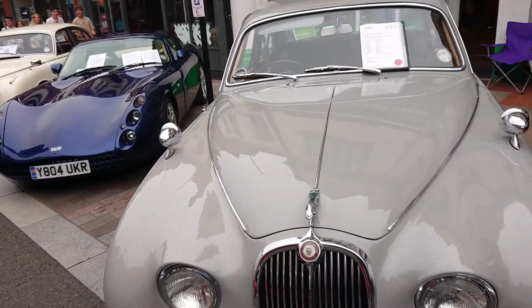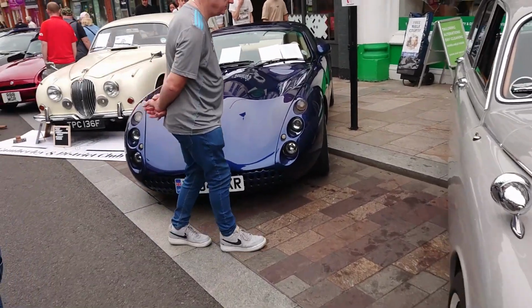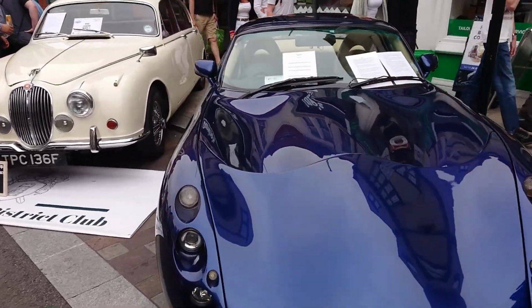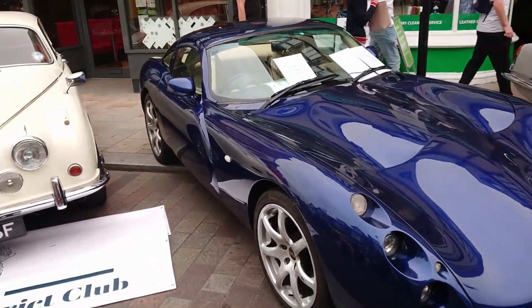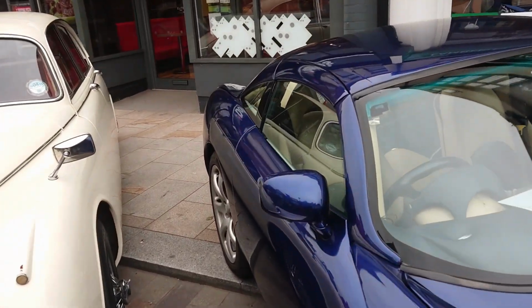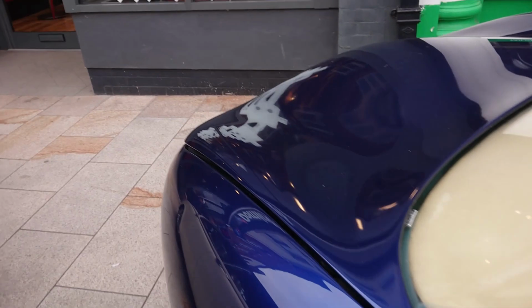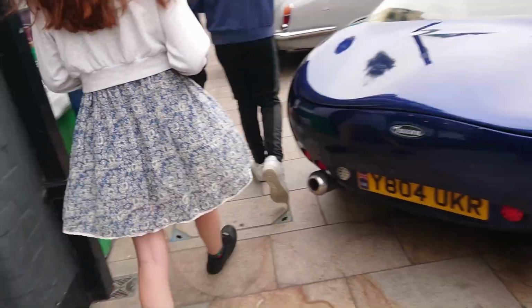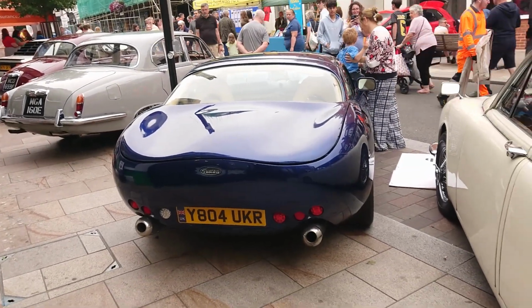There we go. Gosh, they're really busy around here, aren't they? 2001 TVR Tuscan. I get the sort of vibes of this from the old Swordfish film with, was it John Travolta in Swordfish? I think it was. And a nice beige leather interior as well, with some blue bits in too. TVR aren't around anymore really, although they keep trying to bring the company back, and so far it's not worked.